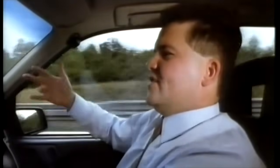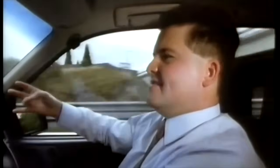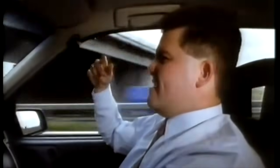The big difference between a GL and a GLI is the I, because the I stands for "I am bloody brilliant, I am quicker than you on the road." It is an extension of a man's ego. It's like having a 5-bedroom detached house in 3.5 acres of countryside.